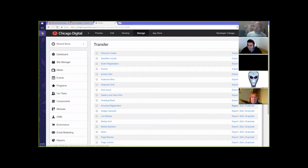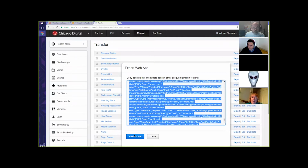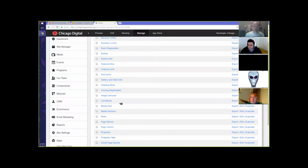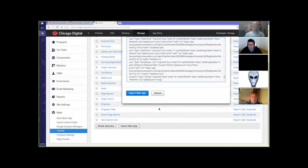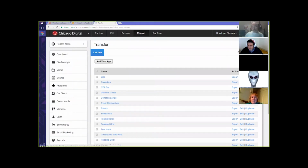So I make extensive use of this web app transfer app. If you're building sites and you've built a section for customer A that is going to work great for customer B, you have this web app transfer app. It's literally just what he's doing there. You go export, copy paste, import, and it creates that web app for you. If you want to bring the data along, you can just export and import the data. It sets you up ready to go. It's a super valuable app in my workflow.